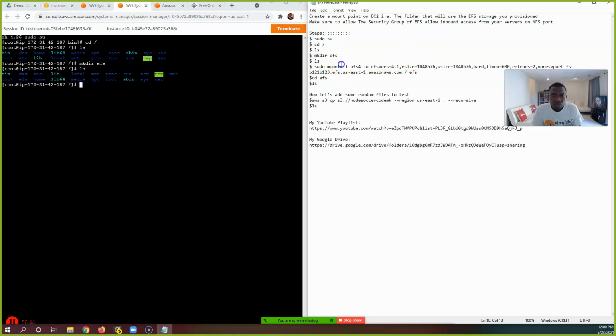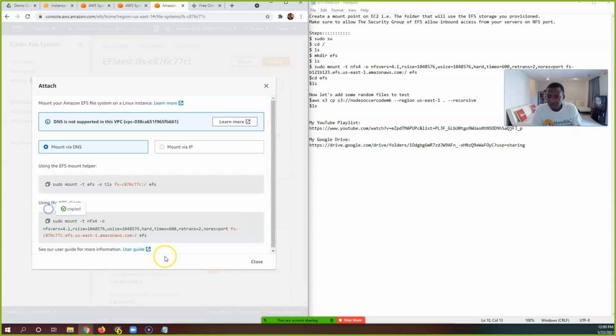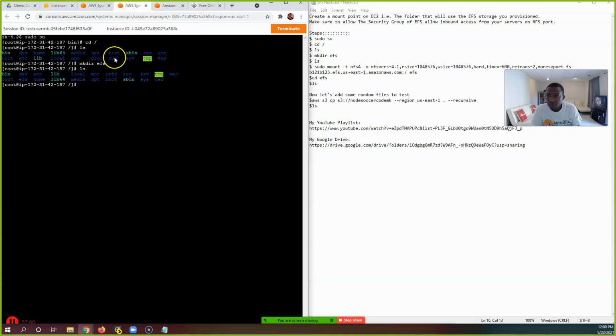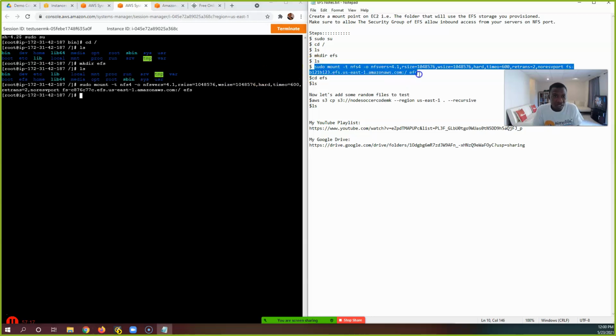Now let's mount that file system. Where is it? Attach again. I click on attach so I can get this code again to attach my second server for our new developer that just joined the team. Make sure I'm on my second server. Okay, I'm on it. I'm going to paste and click enter. That's done. I have mounted that elastic file system to this new server.